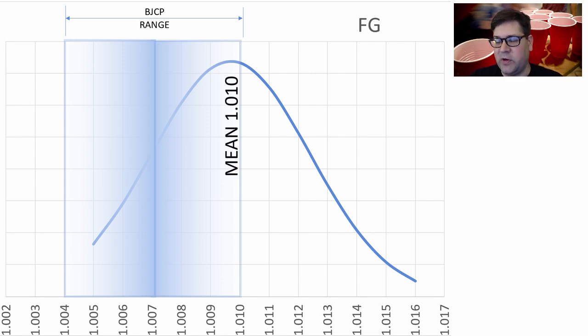The average was 1.010. My yeast and my mash profile and fermentation profile is going to bring that a little bit lower than the mean.